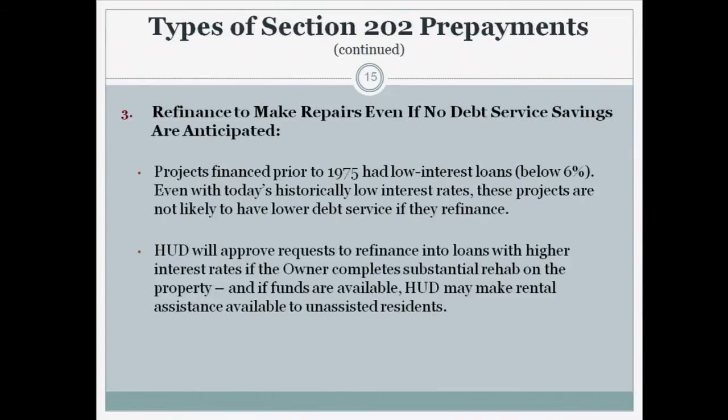HUD will approve requests to refinance into loans with higher interest rates if the owner completes a substantial rehab on the property and if the funds are available. HUD may make the rental assistance available to the unassisted residents. So these are the properties that don't fall under the second category we just discussed, with the higher interest rate that are going to get reduced.